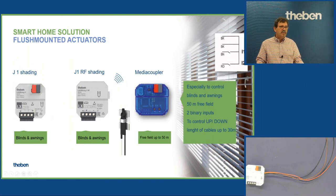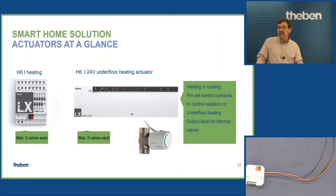Same stuff we do have here for flush-mounted, twisted pair, so cable-based, or as well RF-based in combination with the media coupler. I want to add some things about these cable, these binary inputs here. You can extend them, in this case, to 15 meters from the point where this flush-mounted actuator is installed. I think extremely powerful, huh?